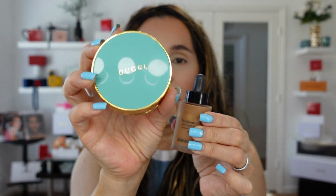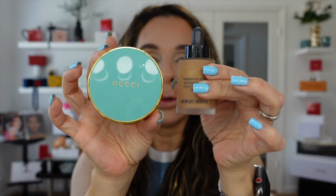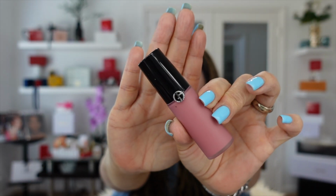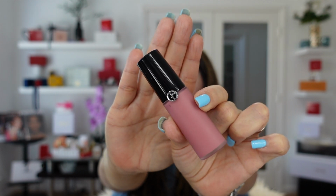Both products, friends, are just stunning. This is liquid form and this is powder form. So I'm going to continue with Giorgio Armani Luminous Silk, the Cheek Tint Set Matte. So 1, 2, and I put it there, friends.